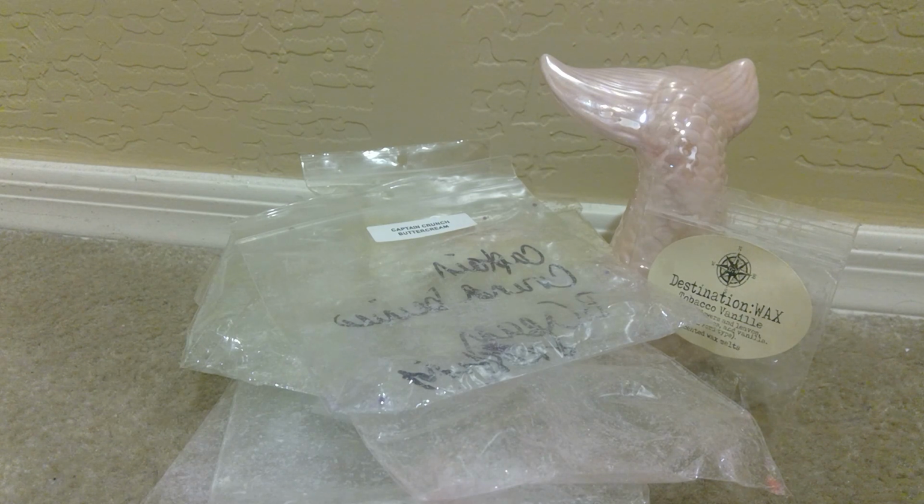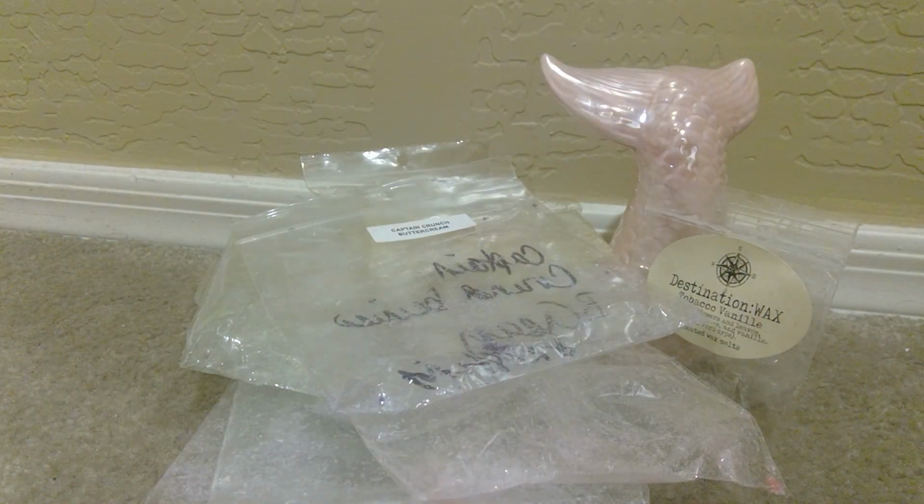Oh, I do have another bag. This was a sample that she sent, I think in my most recent Rose Girls order, and this is Carbs. If you love bakery, you have to try Carbs. Carbs is cookies, donuts, and bread. I do not get the yeasty note. I hear a lot of people saying that with bread, you get a very yeasty note. No, I don't get that at all.